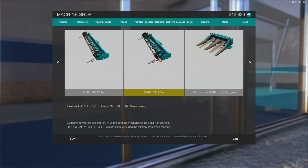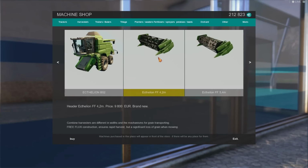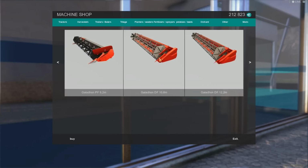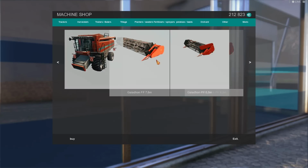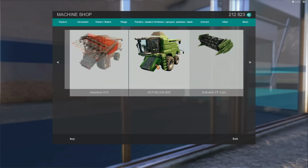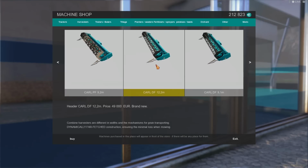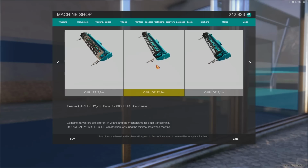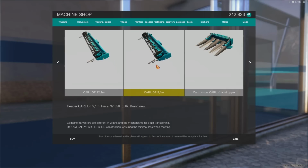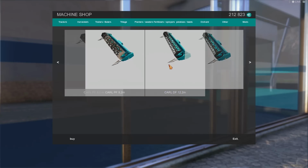So really, the DF is only available with the NUBSTOMPER, which, let's see, this is 100. That was 159. This is 166 for a brand new one. So if we got the NUBSTOMPER and I got a DF head, wow, these are expensive. There's only 2 headers available there. You could get the PF headers.